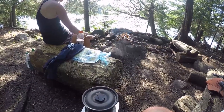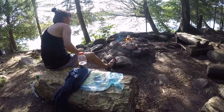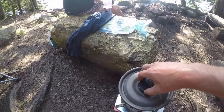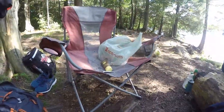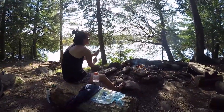It is 5 o'clock. We're cooking up some dinner. Bree's doing her dogs on the fire. I'm gonna do some in here. I already boiled us the noodles. I'm gonna drain some of that water and then put the spice packages in. It's gonna be good. Then we're gonna go for a canoe ride.